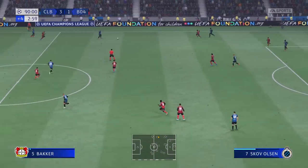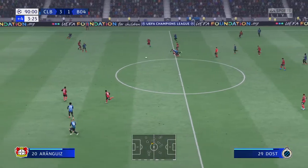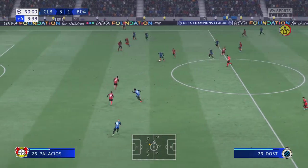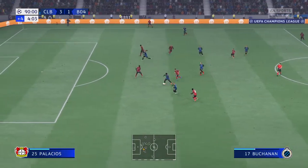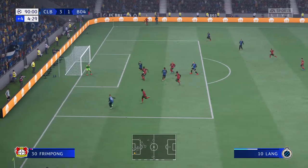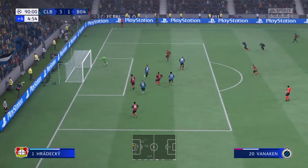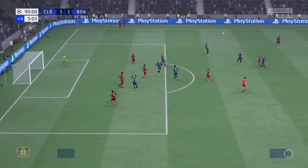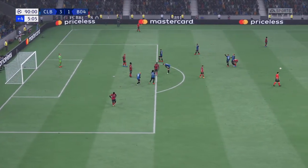Clinton Mata. Skov Olsen. And the referee allowing advantage to accrue to them. Here's Buchanan. Might be able to set up the chance. Well, he made that interception look routine. In truth, it wasn't. And the final whistle has sounded. Not the start the visitors were hoping for.